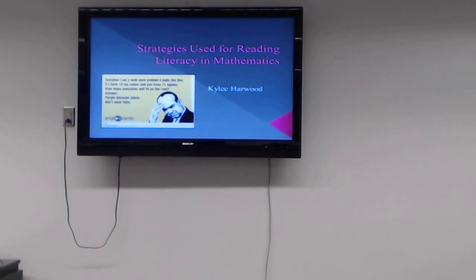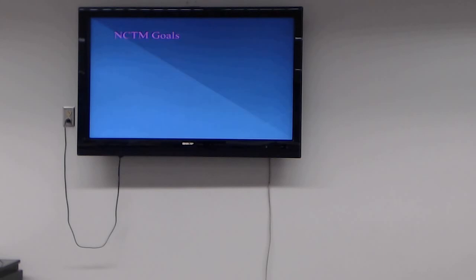I really like this. Every time I see a math word problem, it looks like this. If I have 10 ice cubes and you have 11 apples, how many pancakes will fit on the roof? Answer, purple, because aliens don't wear hats. How many of you feel like that in math? Yeah. And I think a lot of it has to do with you're not fluent in mathematical language. So, that's a lot to do with it.